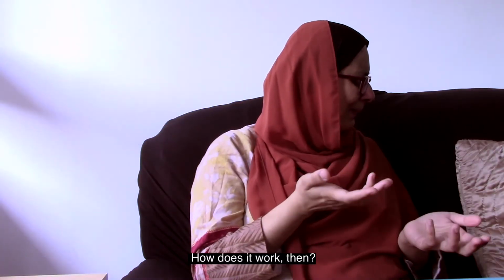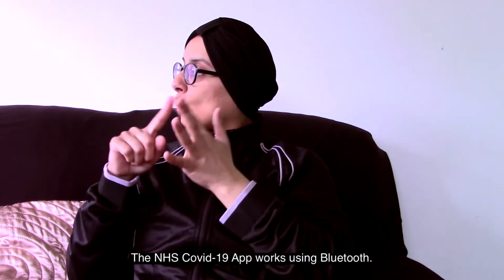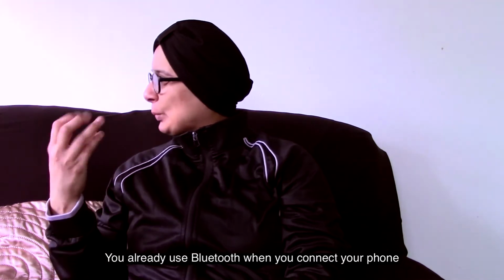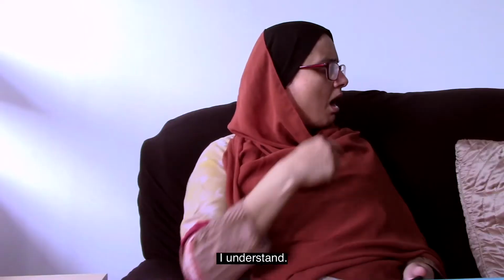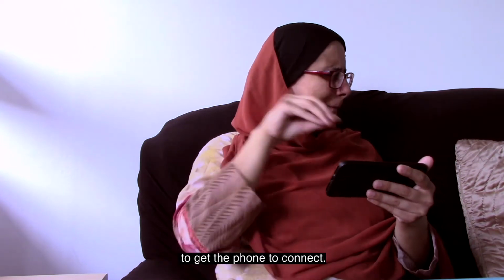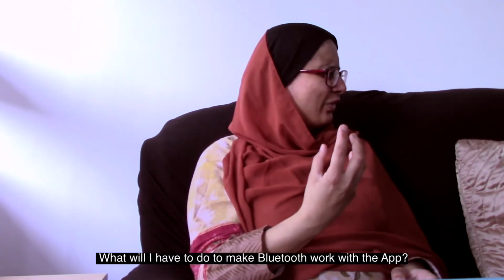How does it work then? The NHS Covid-19 app works using Bluetooth. Bluetooth is a wireless signal. You already use Bluetooth when you connect your phone to your wireless speaker to play music. I understand. But when I first used the speaker, I had to enter a code to get the phone to connect. What will I have to do to make Bluetooth work with the app?